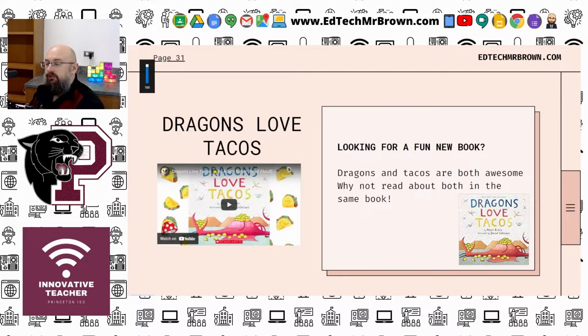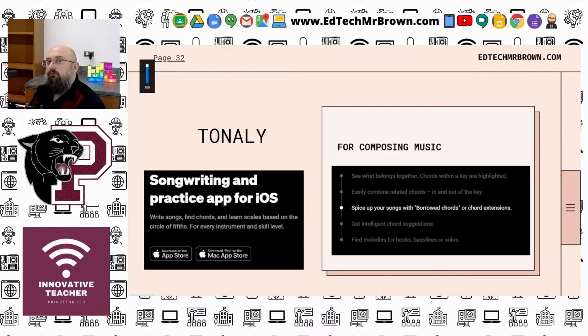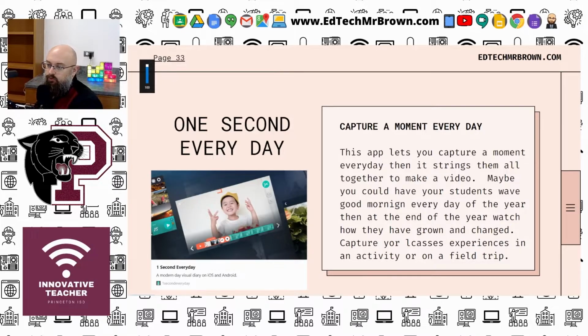I heard this was a good book and then it worked good with Novel Effect, so I got it on Amazon. Dragons Love Tacos. I don't really do music, but the guy that was telling us about it was really excited about it. Said he loves it. Writes a lot of music with it. This has all kinds of cool potential.